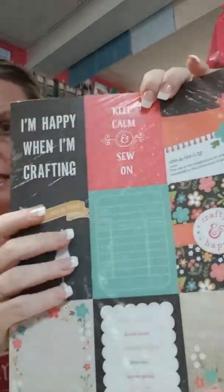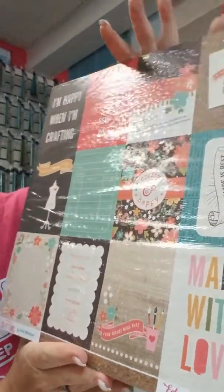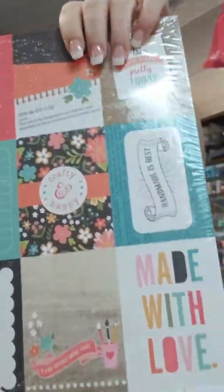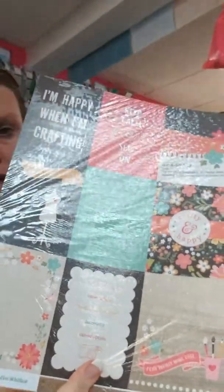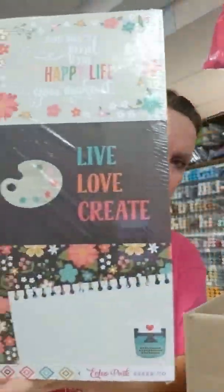Here are the individual sheets. So here are your cut-aparts. These are your 3x4 cut-aparts? Yes, 3x4 cut-aparts. And you've got all those fun cuts that you can do. These are great for the front of cards, or you can also use these as embellishments on your scrapbook page. The back is fun corkboard. And then here are some more cut-aparts.